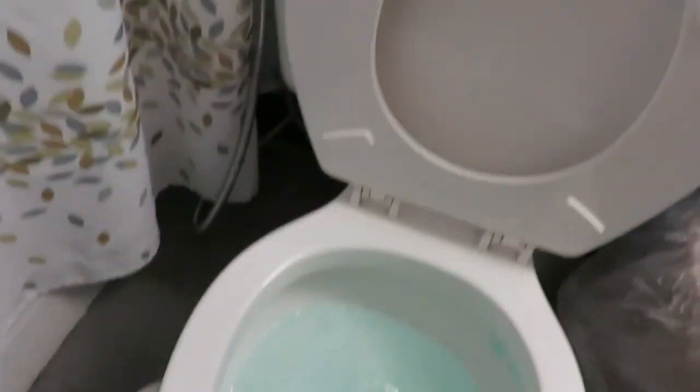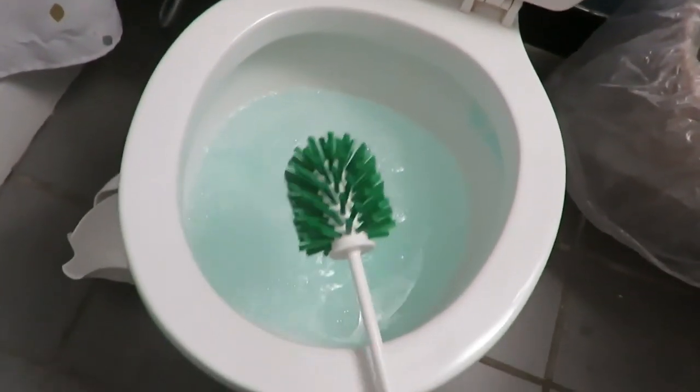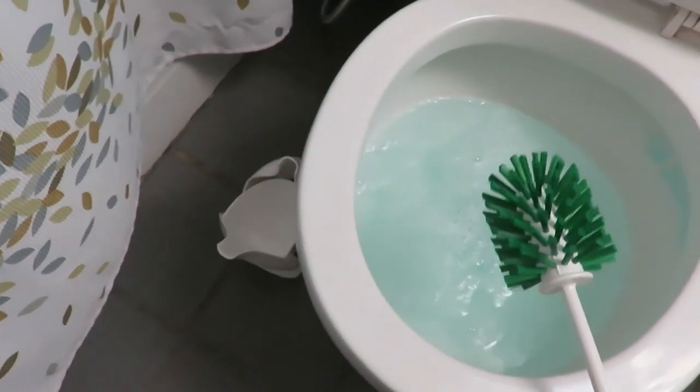And then a little trick for you, set it on the edge, put the lid down on it so it dries a little bit before you put it away and get your container all gross and dirty.